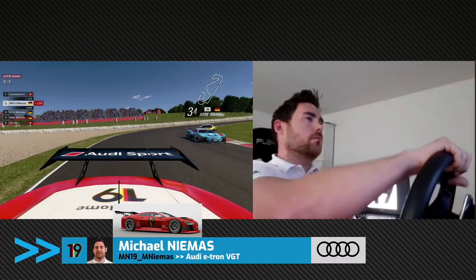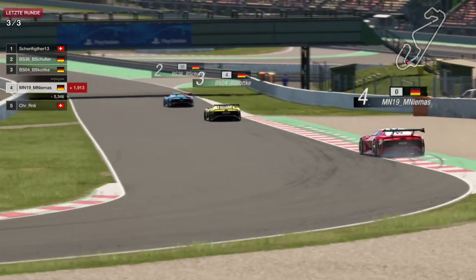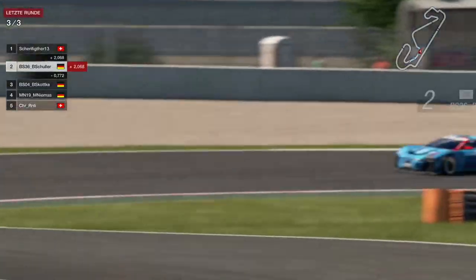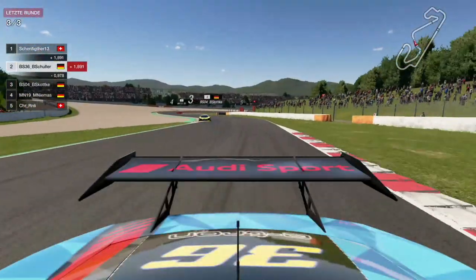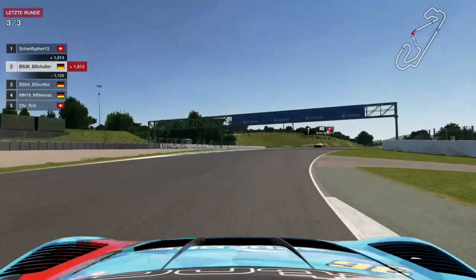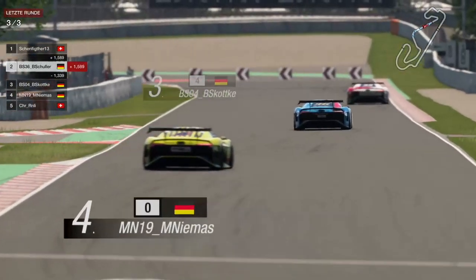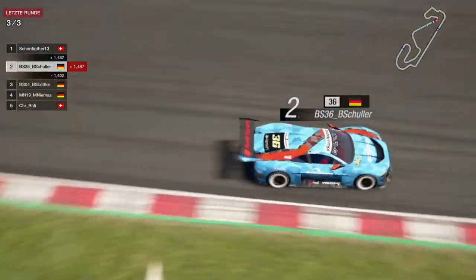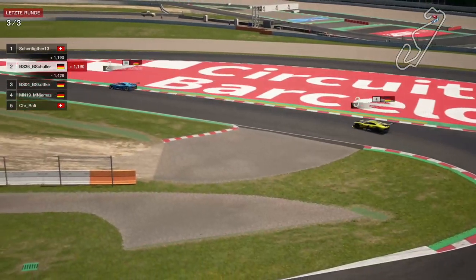Fabio Scherer's almost checked out, and Mikael Niemas is in the gravel. So he loses out on that P2 place and also loses P3 as well by just pushing and trying too hard. And it was great driving from Bettina Schürrle, who just kept the pressure on. And eventually, the pressure saw the demise of Mikael Niemas. What can she do to get on terms with Fabio Scherer? I think it's going to be too much of an ask, to be honest, here at the Circuit de Catalunya.